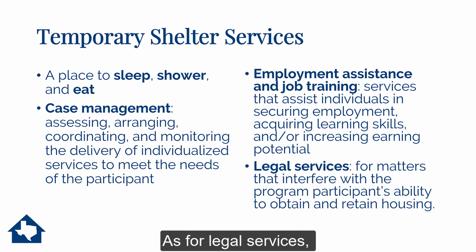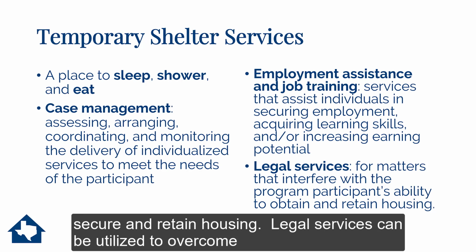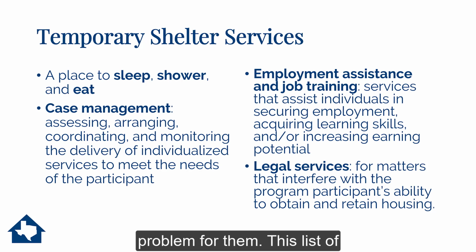As for legal services, sometimes individuals or families have legal situations that make it hard for them to secure and retain housing. Legal services can be utilized to overcome these circumstances and thus help get the individual or family into permanent housing and reduce the risk of homelessness being a recurring problem for them.